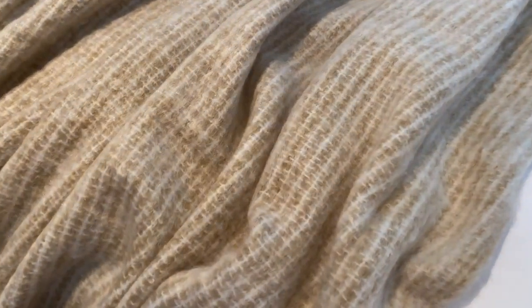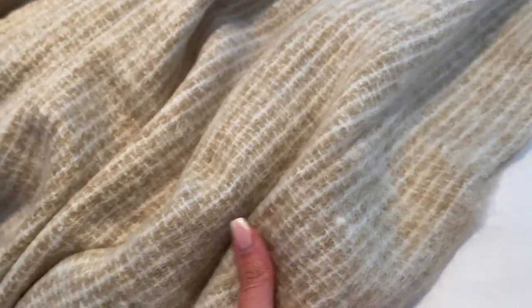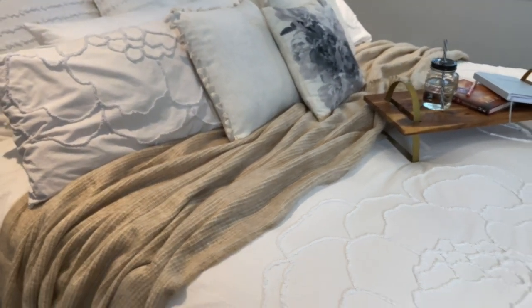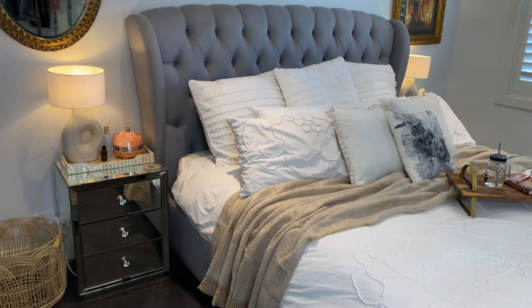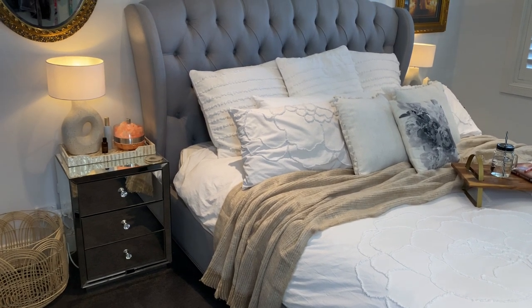Okay, so this throw is gorgeous. Look how soft and fluffy. It honestly feels like sheep's fluff. Like, it's just so soft and fluffy. I'm just loving these sort of muted nude tones in the bedroom. It just feels so calming and really beautiful. I'm just so happy with how this has turned out.